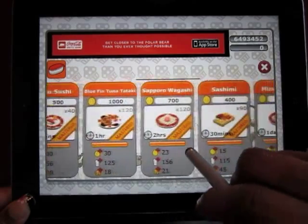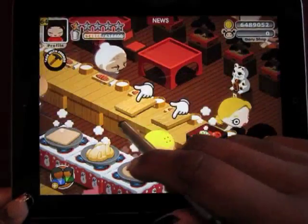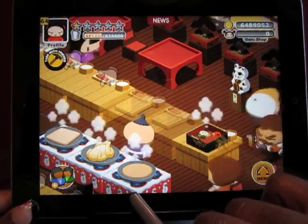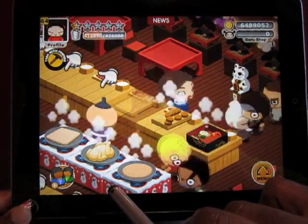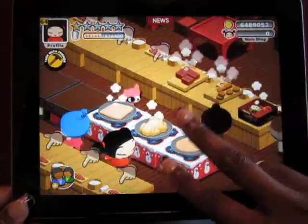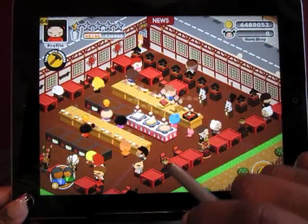Let's see, that's going to cook for an hour. We'll pick something for 12 hours. And we'll pick something for a day. So here, you have to hit it again to make the sushi chef come back. And that guy's a sushi chef. So then he is going to cook the things on those ovens. Right now I don't have any food ready. So guests come in, sit down, look kind of annoyed, and then they leave, unfortunately. So I'm not making any money.